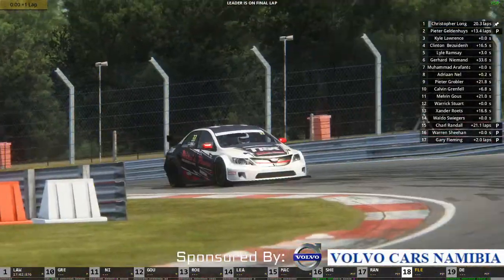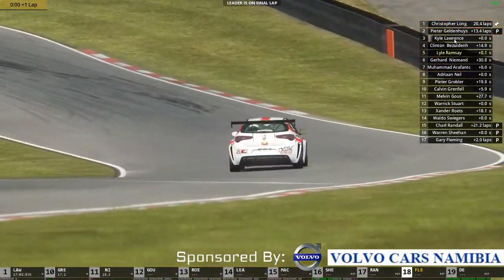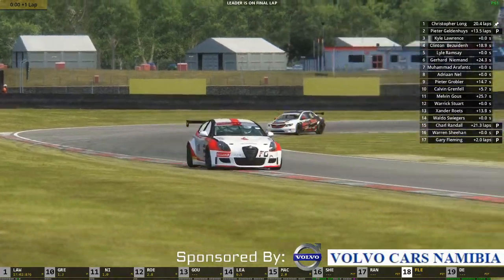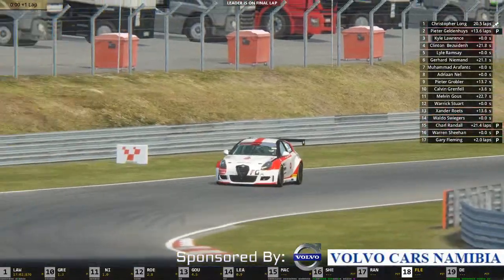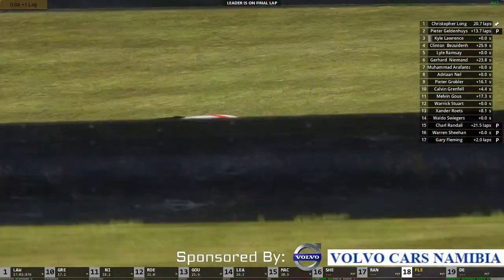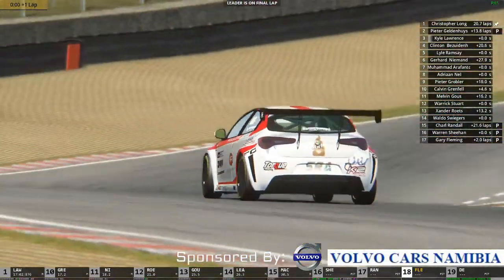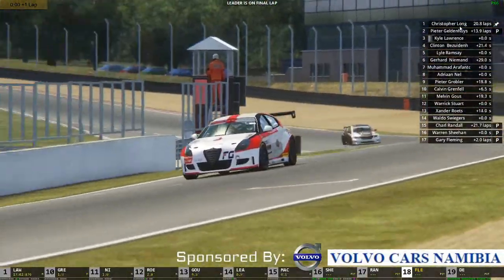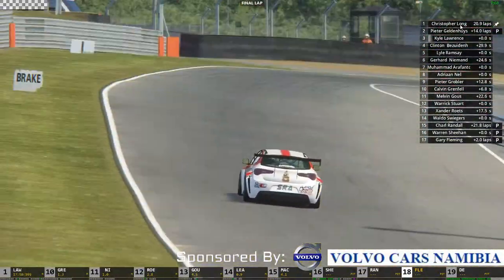And I think Chris will settle for that second position with Kyle Lawrence way down the road in the Alfa Romeo as he makes his way through the Graham Hill straight, the Graham Hill corner. He'll turn it left into McLaren, and then from McLaren he'll turn it right into Clark corner, and that is Clark corner now. That is the final long right-hander that takes you onto the Brabham straight, the main straight, and that will take Kyle Lawrence to the checkered flag.